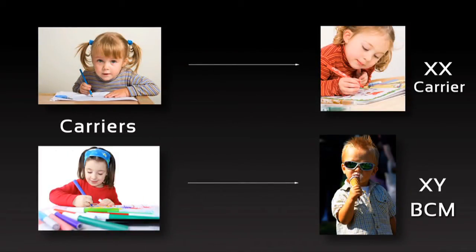The male children receiving it will only have one X chromosome, and thus BCM will be expressed. Females have two X chromosomes. The one unaffected X chromosome from their father is usually enough to prevent BCM from occurring. Those with BCM may frequently have a brother, maternal male cousin, or a maternal grandfather with the condition.